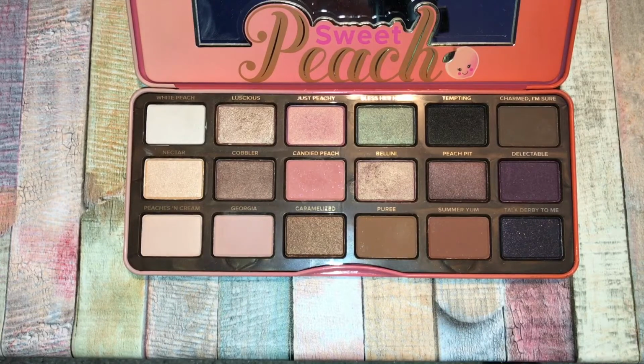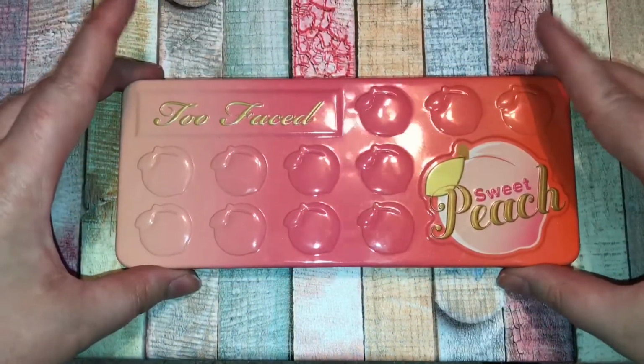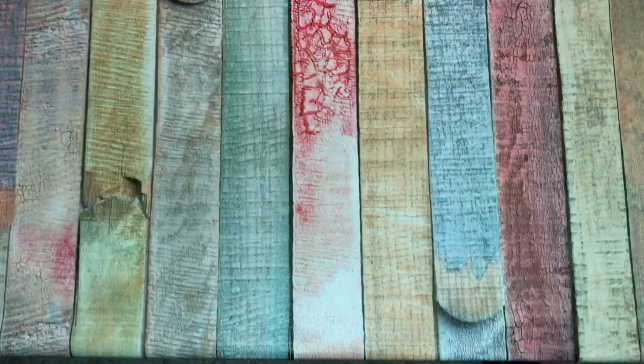But it is really pretty, and I do want to get more use out of it, so I think I'm going to put it in my September use it, don't lose it. This way I can use a lot of the matte shades and get good use out of this palette, because I'm trying to get good use out of all my things. The outside is adorable. They always do good with packaging. That's where Too Faced never ever fails.